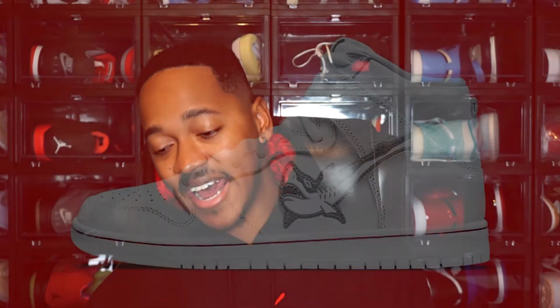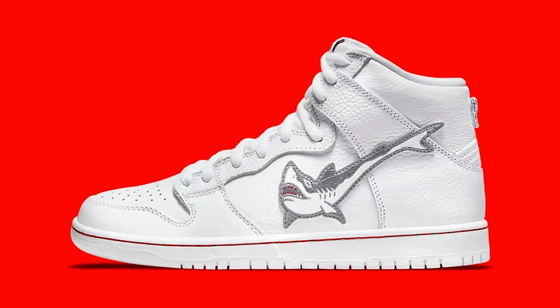And then moving to March 12th, we have another Dunk High. And that is the Oski Nike SB Dunk High Great White Shark. Now, these are interesting just for the simple fact that instead of a Nike check mark, you do have a shark or a great white shark in the form of a Nike check mark. So that's a cool little detail to have on this shoe.